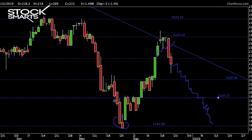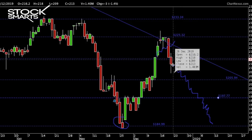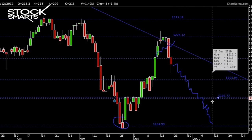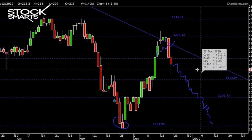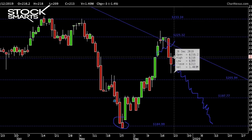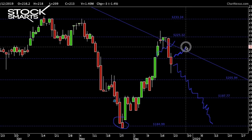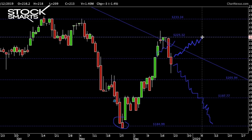So possible retracement levels for Jollibee: if it fails to go back to the 215 level, it could go to 205. If 205 does not hold, it can go to 197. If 197 does not hold, it can go back here. But if it goes back to the 215 level, which is good because it creates a support here, it will try and attack this again, which is now the downtrend line, but it needs to clear 225 as well for it to have a shot and a semblance to push up and go up as well.